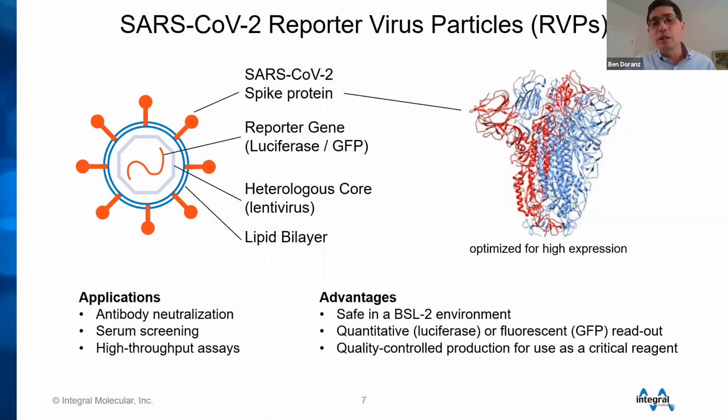So we're using this for ourselves and with partners and for customers for antibody neutralization, for serum screening, and any other kind of high throughput assay. And the nice thing, of course, about reporter viruses is that they're safe. They're designed with a 3 plasmid system to minimize any kind of recombination.